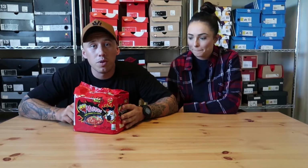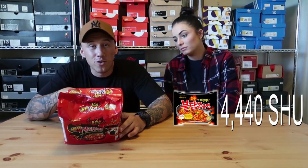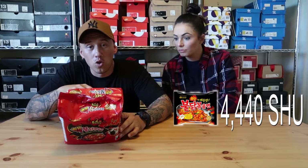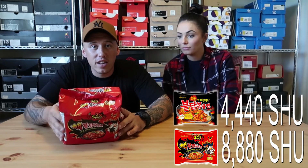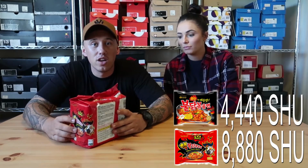So we ended up getting the hottest ramen noodles we could buy on the internet. You might have seen a lot of people do the noodle challenge with the black packaging. Well, the red packaging is from the same brand, but it's actually twice as hot as the black packaging. The black hot chicken flavored ramen has a 4,440 score on the Scoville level. This one has 8,880, so it's gonna be fun.